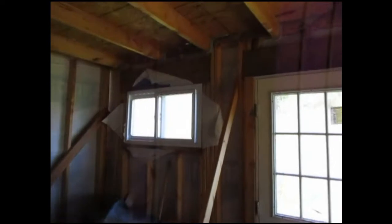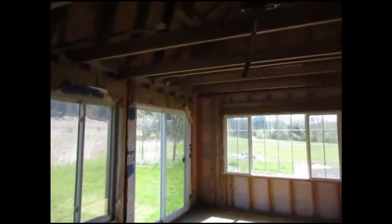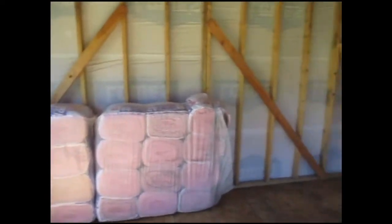My bathroom window, the window is open. So water may have come in there. But for the most part, it's alive. I don't know if you guys saw this, but I did pick up all of the insulation that I'm going to need, at least for down here on the bottom. Maybe even up on top. I just don't remember. But anyway, it's time to get to work.